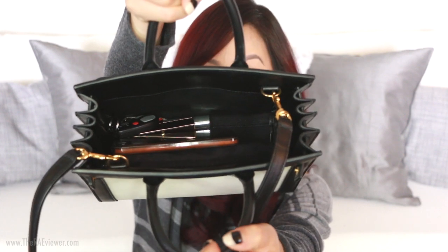It fits in all my crossbody bags, my Celine, my Alma BB. You don't have to buy Chanel. There's a ton of companies that make very similar products. As you can see, there really isn't much left in there, but I'll show you the rest.